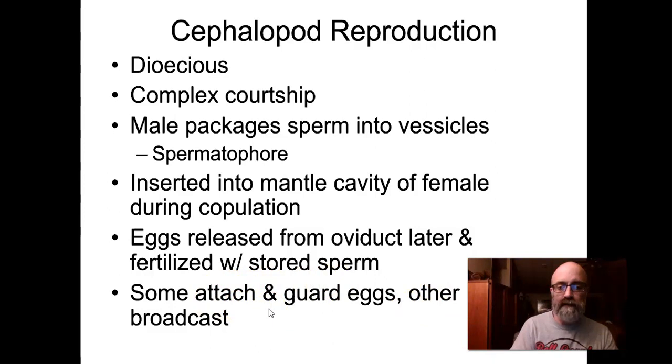Some will go into a little cavern, attach the eggs onto the top of the cavern, and then stay and guard the eggs. And then there are some things like this squid in the Pacific, they call them Humboldt squid. It's just a huge orgy of squid. They exchange sperm, fertilize the eggs, and then the female just broadcast lays them, and they just get tangled up in the vegetation.